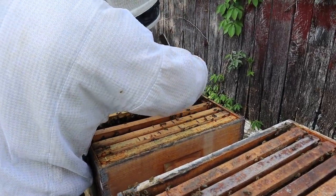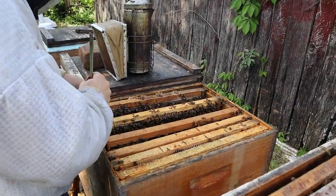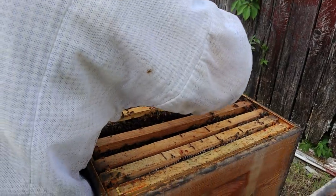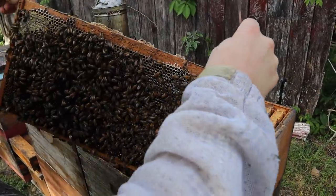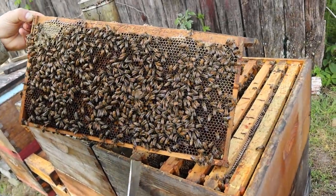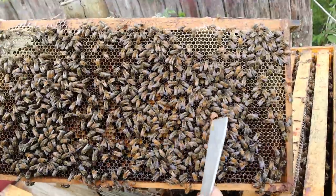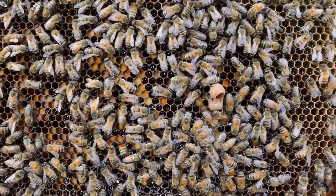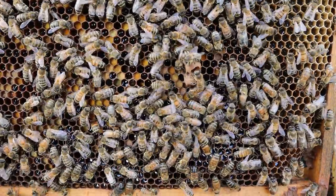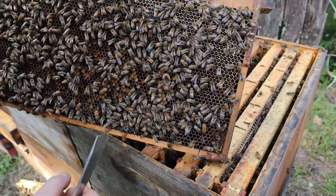Wow, they've got that glued up. This frame's got some weight to it. Whew. Yeah, this is mostly or all food. So check that. Lots of honey and nectar in there. And those are some cups. You just never know where the queen might go and lay a swarm cell. There's nothing in there.